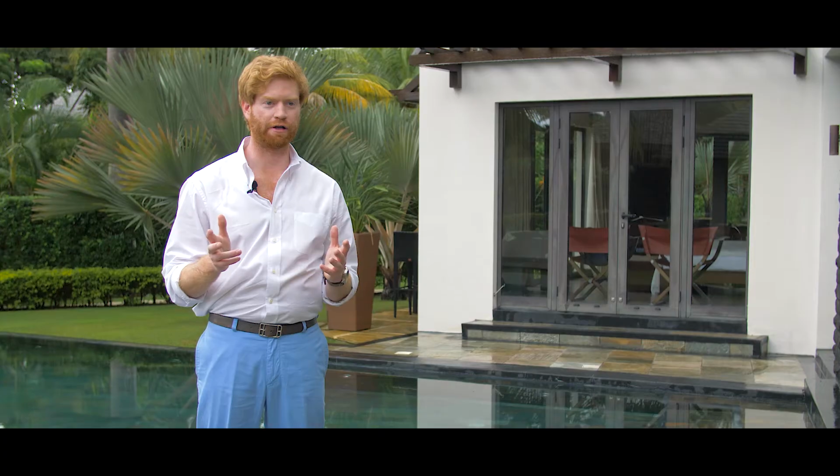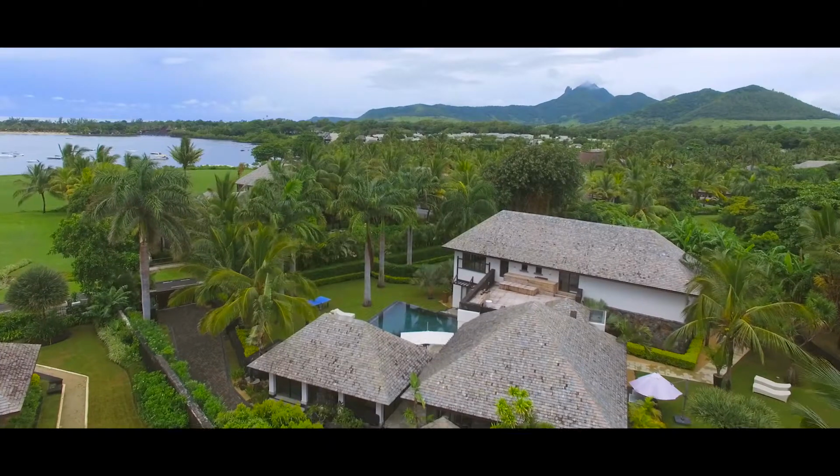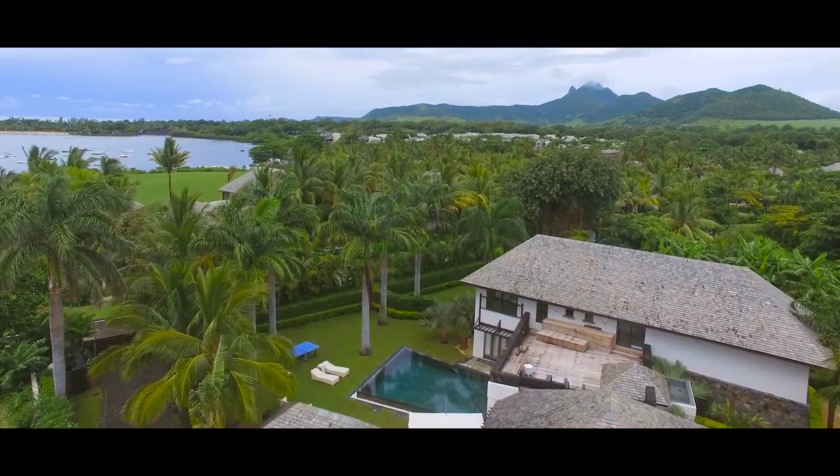Everywhere you look on the property, you'll see lush tropical landscaping that provides privacy where needed, but also allows for unobstructed views of the golf course and lagoon from your private rooftop terrace.